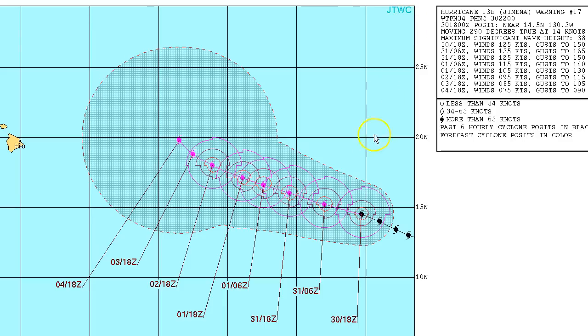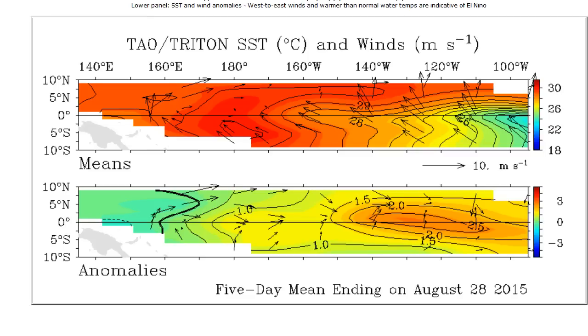Some swell could make its way back to California, but we're not holding our breath on that one. All right, so let's get into El Nino, the El Nino situation. So we're changing the order of things here a little bit.